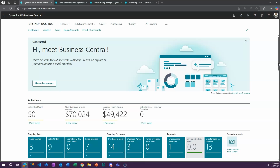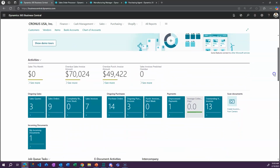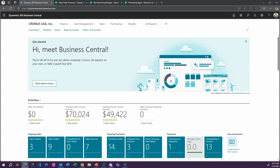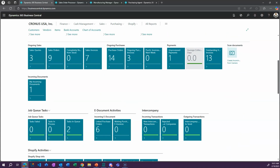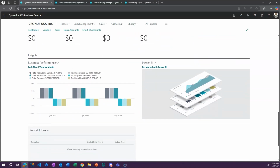So if we scroll down through this role, which is the business manager role, and this is one of the more powerful roles within the system with the most features in it, you can see that first of all, there's a welcome screen. There's a menu at the top of the role center. There are these turquoise colored squares, which are called queues. We'll get into what those are in a few minutes when we do a little bit more exploring of the user interface. There are graphs and charts.